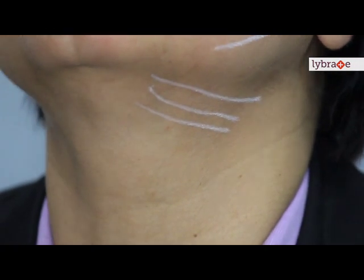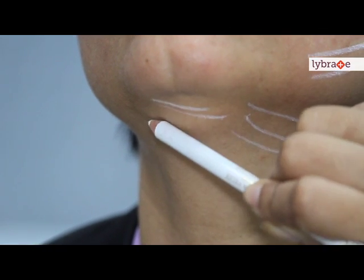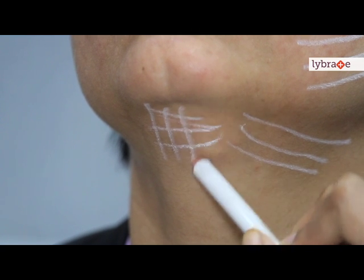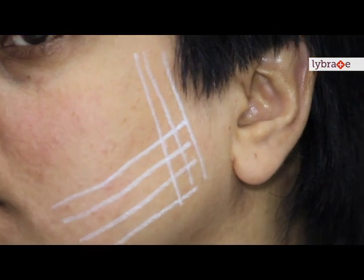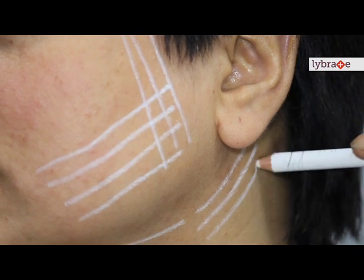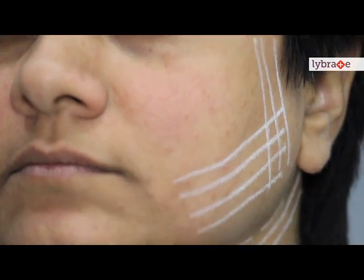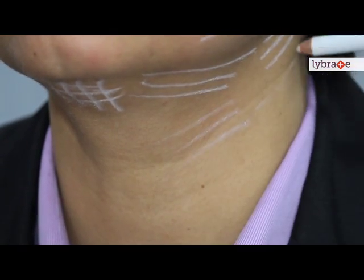We can even put threads below the chin in people who have double chin. We usually create a mesh in case of a double chin so that we get maximum results. We can even put threads behind the ear to further pull up the skin in this direction. Threads can even be put in the neck to treat the horizontal lines in the neck.